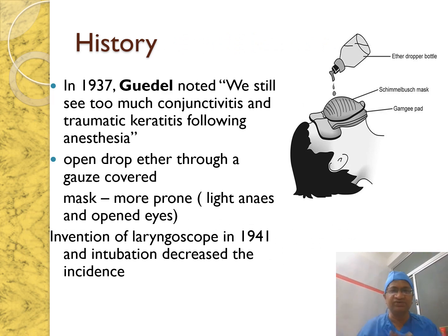In history, Goodell noted, we still see too much conjunctivitis and keratitis following anesthesia. What happened was, a thermal mask was there and ether was poured. So the mask, light anesthesia, opened eyes, a big gas piece, ether poured. After the introduction of the laryngoscope and intubation, perioperative visual loss decreased.